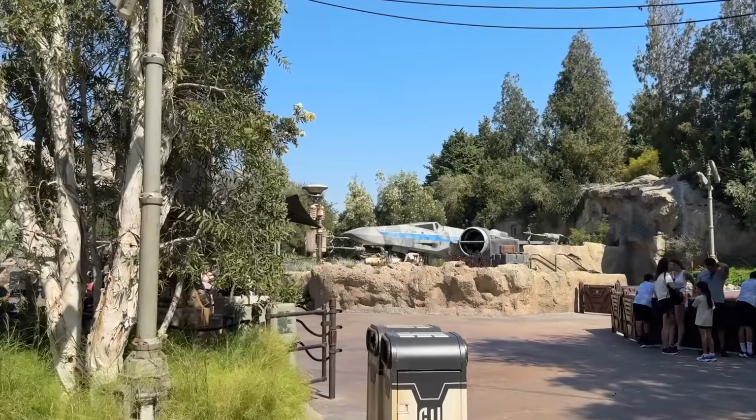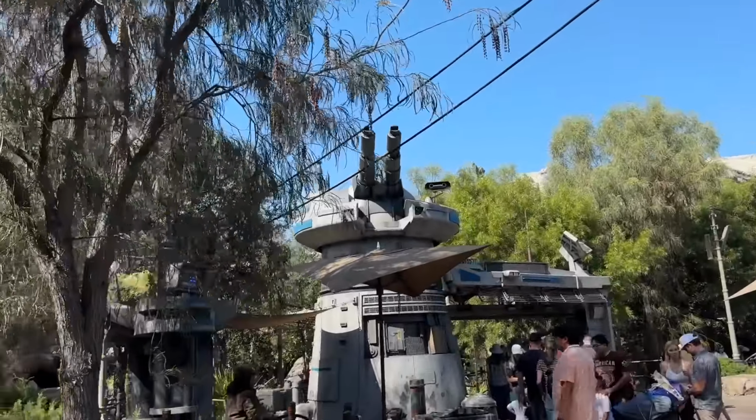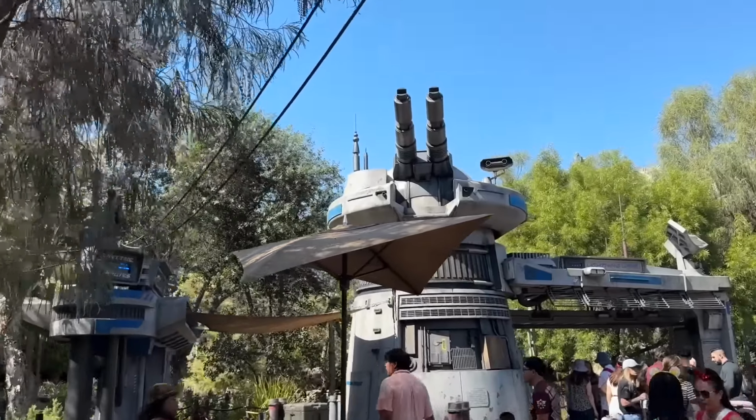Rides have really short wait times today, so I'm gonna do as much as I can. Like Rise, it only says 35. It's probably a walk-on.